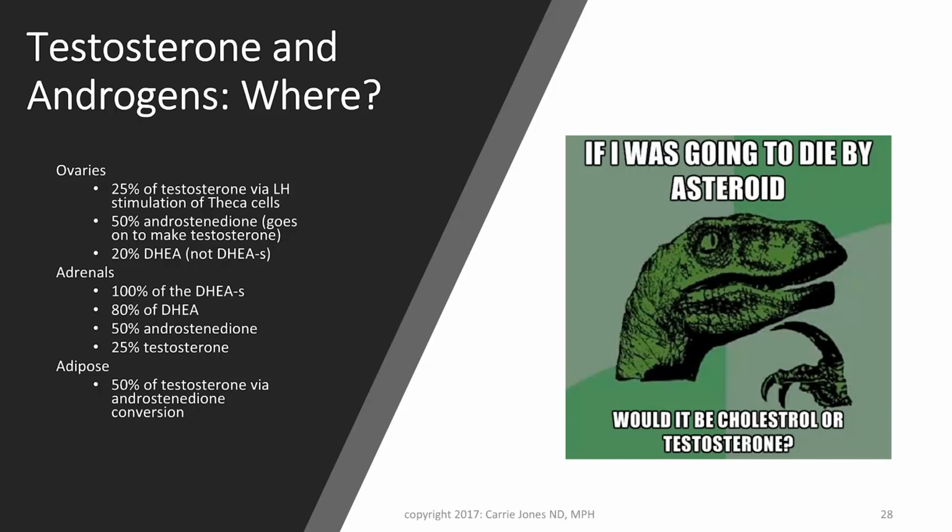Ovaries: the ovaries make 25% of testosterone through LH stimulation of the theca cells, 50% of the androstenedione, and 20% of DHEA, not DHEAS. Remember, DHEAS is the sulfated form, hence the S. The adrenals make 100% of the DHEAS, 80% of the DHEA, 50% of the androstenedione, and 25% of the testosterone, just like the ovaries. So if you have a woman that has low testosterone or high testosterone, it could be an ovarian or an adrenal issue.